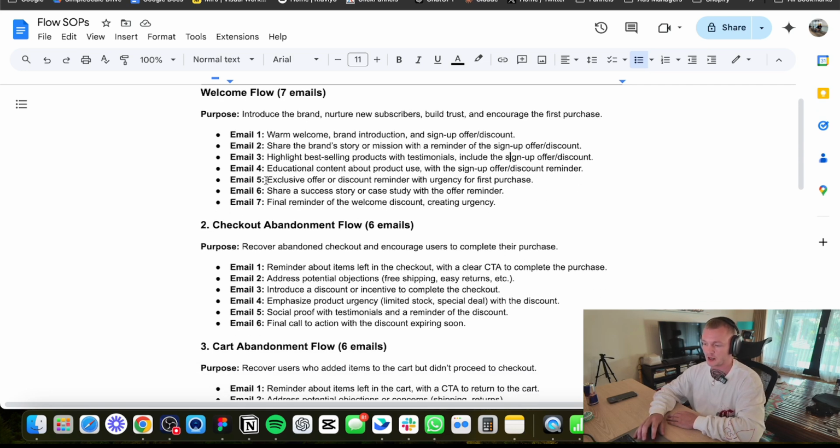Then if they get to email 5 and they've still not purchased, we're going to give them another offer, or we can drive them with urgency. Like, look, this discount code's going to expire in 24 hours, etc. Email 6, we normally just go for a big success story or really speak about one review in depth, and then again offer the reminder with urgency. Email 7, we just like to do another final reminder of the welcome discount, creating urgency.